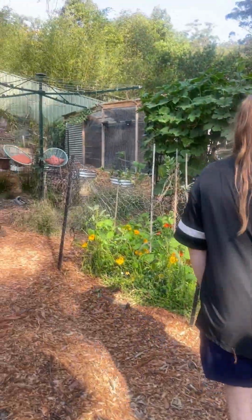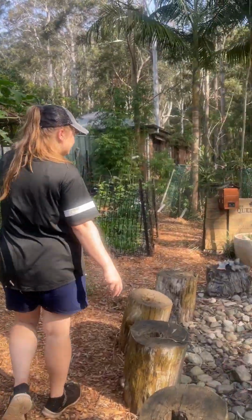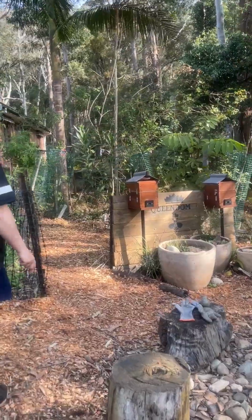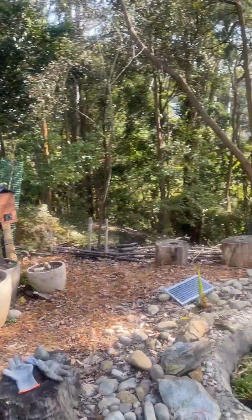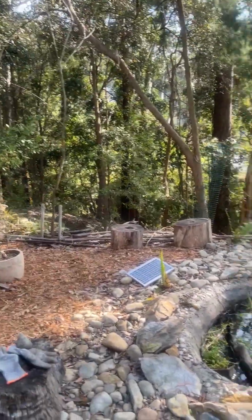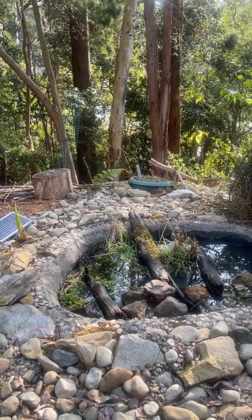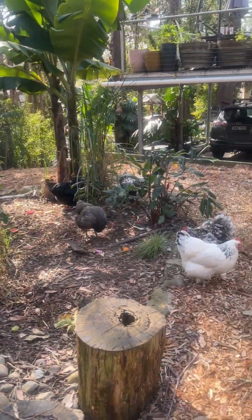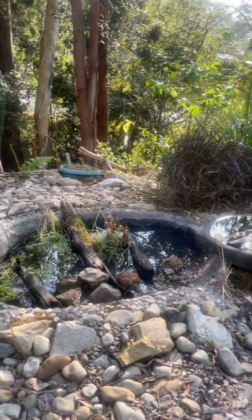So if we come through here, we've got the queendom. This is where the bees used to be. Oh, yes. I'm thinking Queens, the chooks, but no, Queens the bees. And also, just before we get there, we've got this pond. I thought it might have been a little bit of argy-bargy going on there about some scraps.